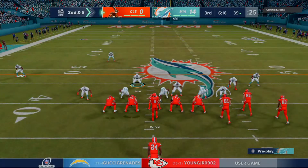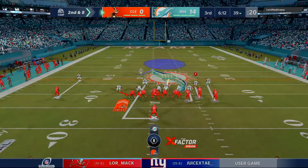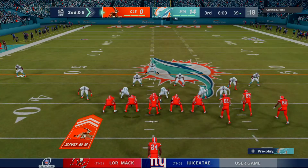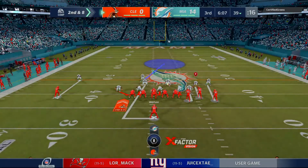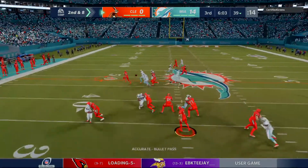But how about the guy who made the play? We often talk about whether they take a good first step or not. Many times you just don't take any step. Just get your feet moving, get your body going, and then once he made the read, he was able to make the play. From the 39, Mayfield.